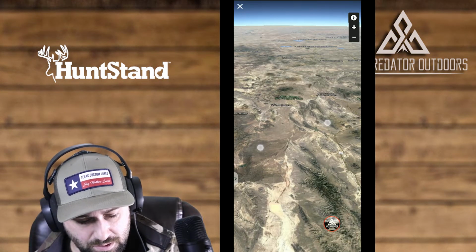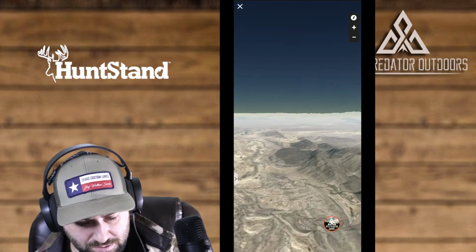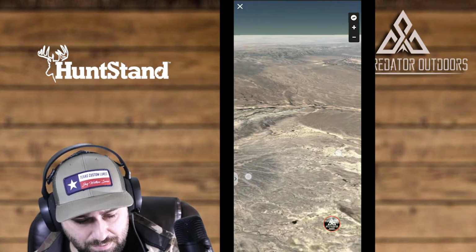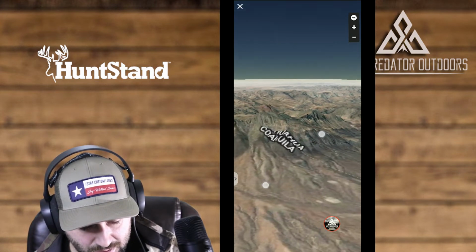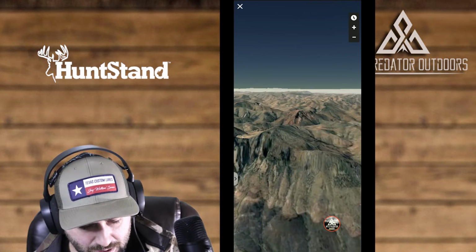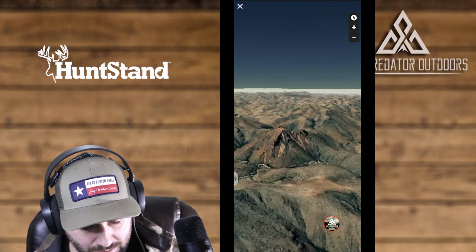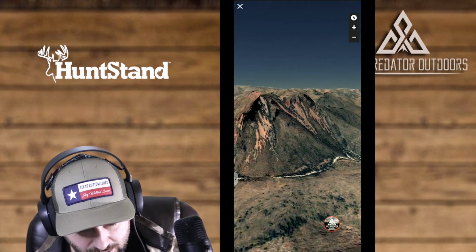Okay, so again, I can zoom into these mountains, and this is where I think 3D view really shines, whenever you're in the mountains and the hills and stuff like that. So I can go in here and zoom in. And look, I can actually see, I think it's part of Mexico at this point, but I can see all the terrain in these mountains, and I can zoom in super far into it, right?